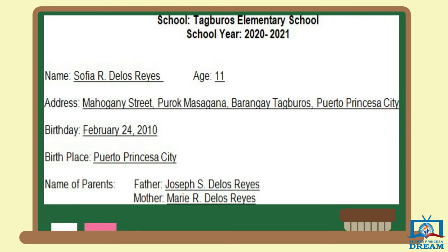School, Tagboros Elementary School. School year, 2020-2021. Name, Sophia R. De Los Reyes. Age, 11. Address, Mahogany Street, Purok Masagana, Barangay Tagboros, Puerto Princesa City. Birthday, February 24, 2010. Birthplace, Puerto Princesa City. Father, Joseph S. De Los Reyes. Mother, Marie R. De Los Reyes.